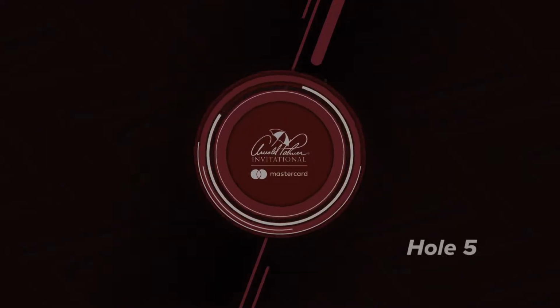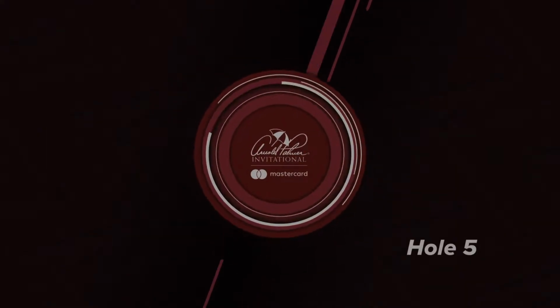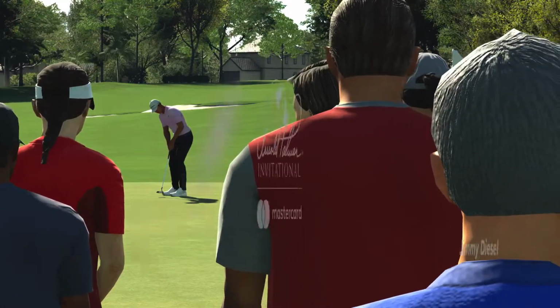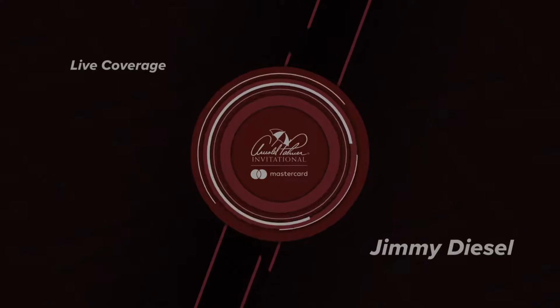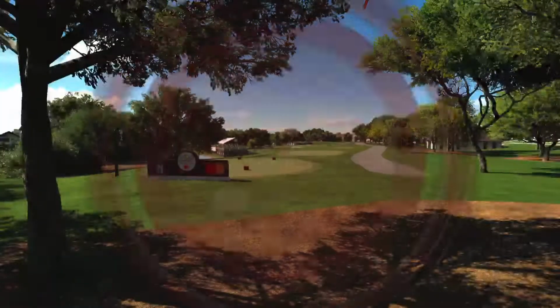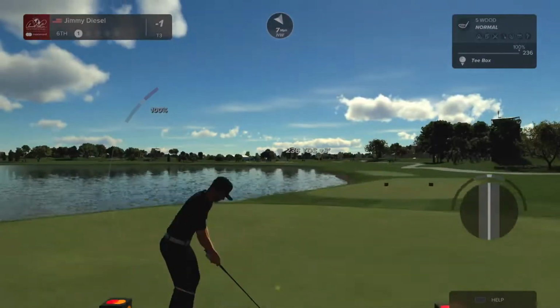Now let's switch our focus to Colin Morikawa. He's just coming off a drop shot on that last hole. So after that hole, this is what the leaderboard looks like. Our current leader is enjoying a 2-stroke lead. Here we are at the 6th hole.